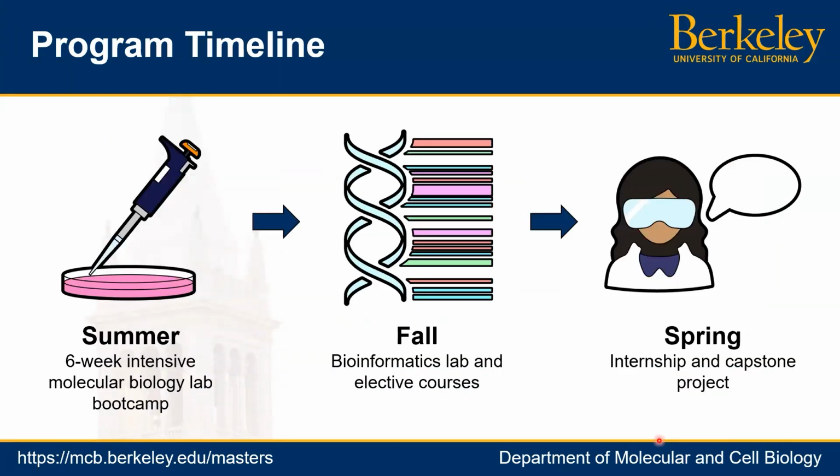Our program is a 1-year accelerated program with courses beginning in early July. In the summer, you'll take a 6-week intensive molecular biology lab boot camp that will bring you up to speed on key techniques used in biomedical research. This is then followed by lab, lecture, and elective courses in the fall, which broaden your experimental and theoretical skill set by training you in bioinformatics and also offering additional courses for you to pick from. And then in your last semester, you will take on an internship and capstone project where you will work in a local biotech company or campus lab or facility.